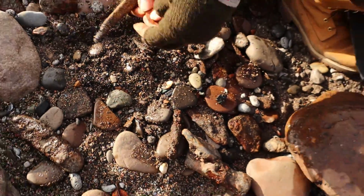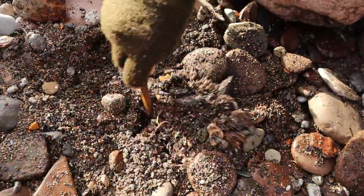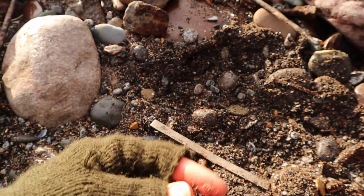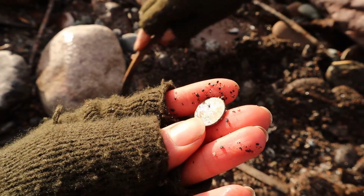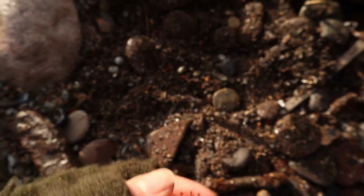How come you're finding all the coins? You've got about 5 coins. I want a coin. Give me the coin. I'm going to dig where you're digging because that's where the coins are at, obviously. Oh, you found one. Is that a coin? I think I found one. I don't know if it is a coin. I think I can see some. Yeah, but they're really, really worn. We might be able to make something out when we get home.